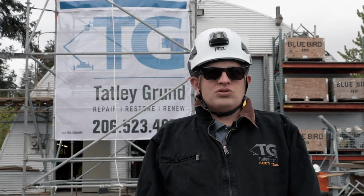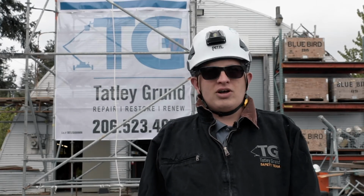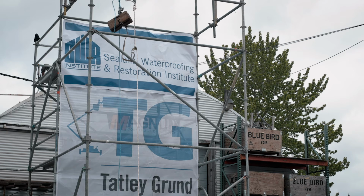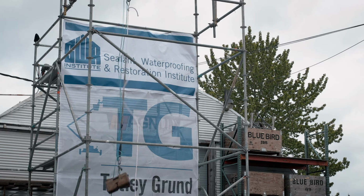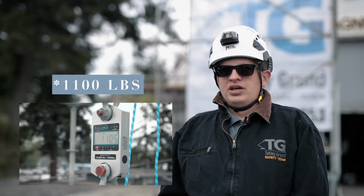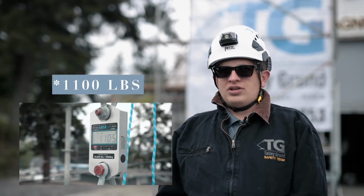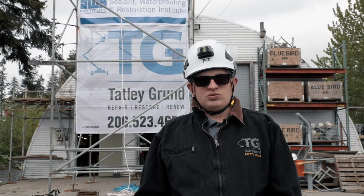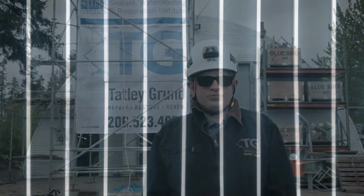In this case, the user has allowed that rope grab to droop about 24 inches below his back D-ring. And as you see in this video, when the user falls, he falls not 6 feet, but 8 feet of free fall. The force applied to his body is well over 1,300 pounds. And at this force, that particular person could be injured or become unconscious if he were to encounter any outside objects such as a swing stage or pump jack equipment.